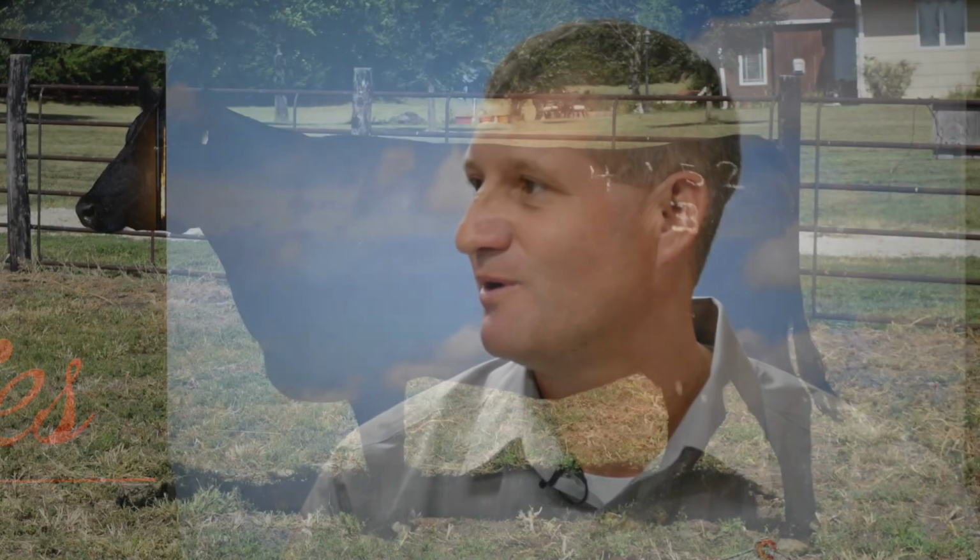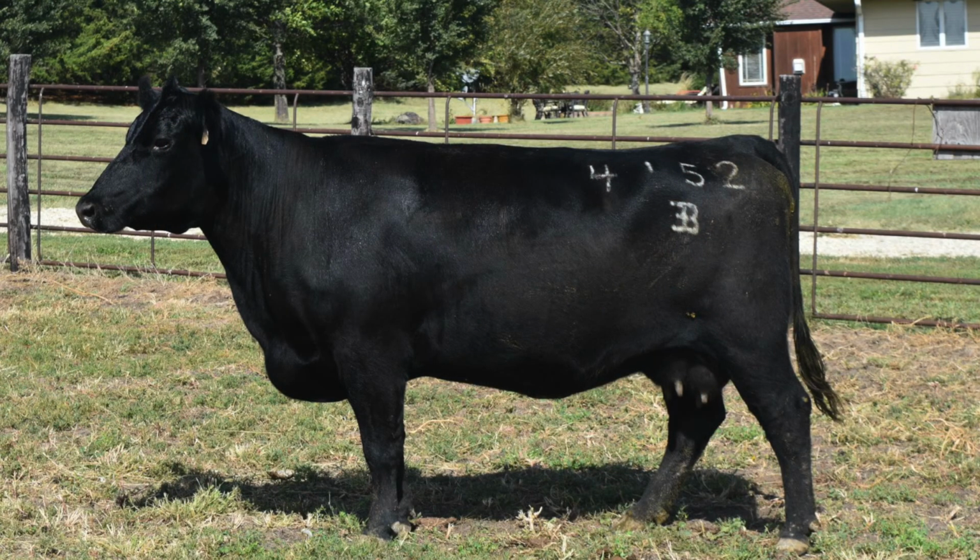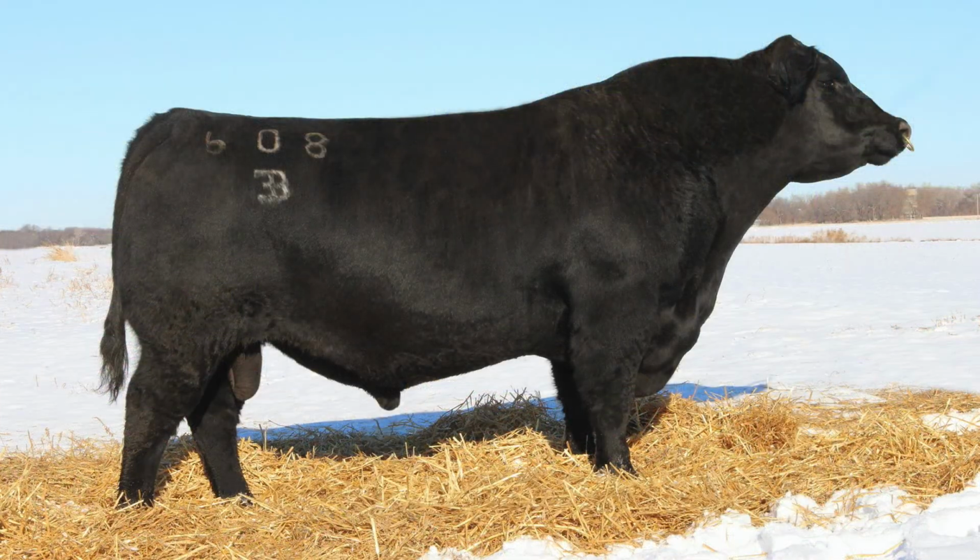I think he has a lot to offer, and he comes out of the Benoit Angus program in Kansas, and if you're not familiar with that, that's a program that is built on maternal greatness. I think Everett and Doug have done a tremendous job in selecting cattle that not only excel for performance, but are also very good from a maternal side.